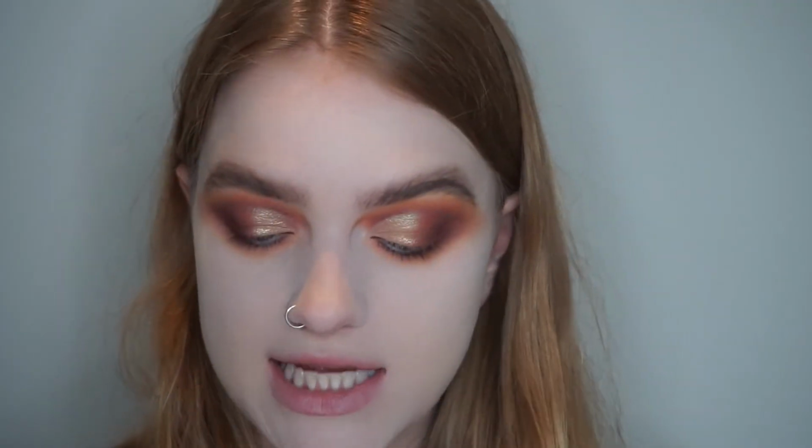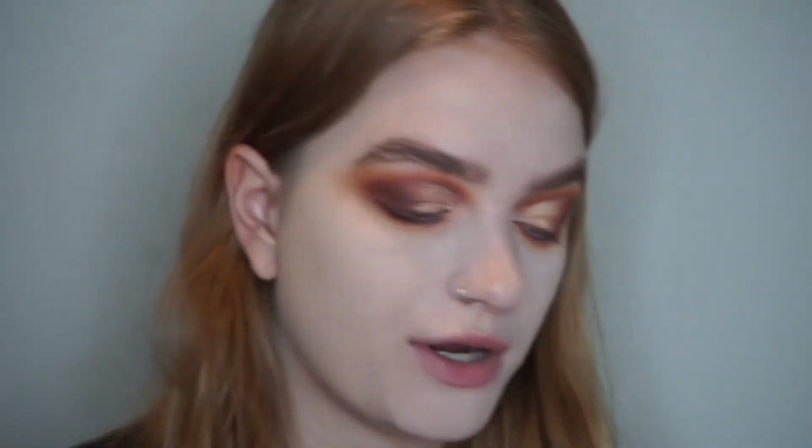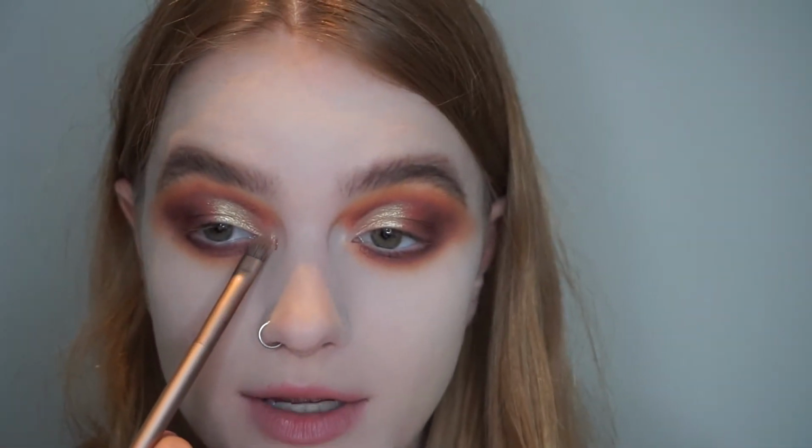Then I just took Tiger from Looksy to blend it out, and I'm going to take the Stila Glitter and Glow liquid eyeshadow. This is the shade Kitten Karma, and I'm going to take that on the brush that I used for my lid color. I'm just going to take a little bit off the wand and put that in my inner corner.